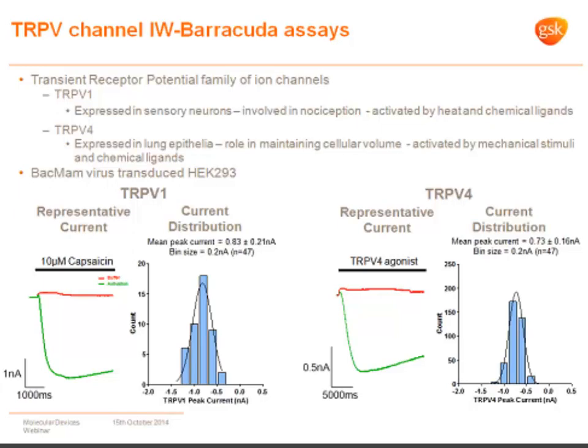Showing some representative currents. These are slower activating channels, so the time courses here are much longer. So the sensitivity to the ligand addition is less prominent here, and we can see a reasonably nice tight distribution of current in both cases.